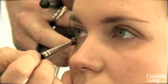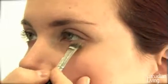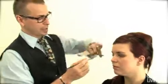There we go. And I'm going to switch over to a smaller brush. I'm going to run the same color right under her eye, sort of a fat, smoky line. And that sort of envelops the entire eye in that one color. And I like the sort of soft, wide line, because it makes the eye kind of spill out and look bigger right away.